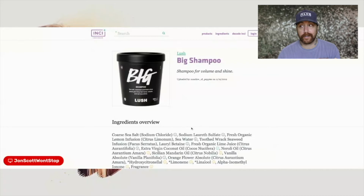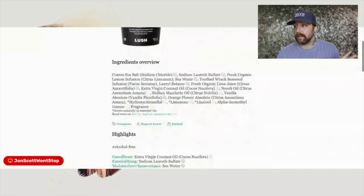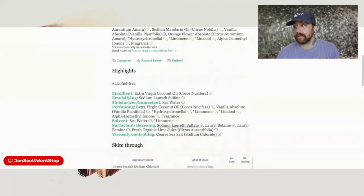Core sea salt, that's sodium chloride. That is not keratin safe. Sodium lauryl sulfate, again, not keratin safe. Seawater, not so bad, but also not keratin safe. Okay, I'm really curious to see how many ickies, how many goods, how many neutrals, and how many goodies are on here. So again, ingredients overview.